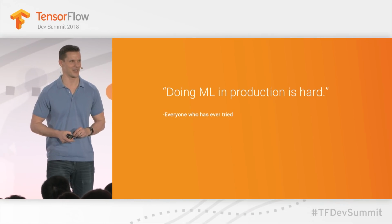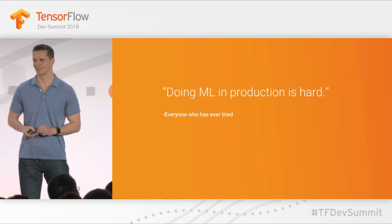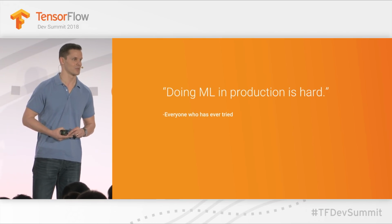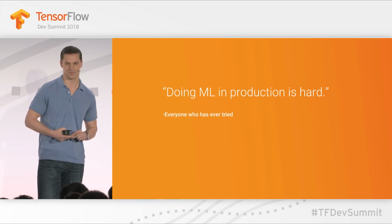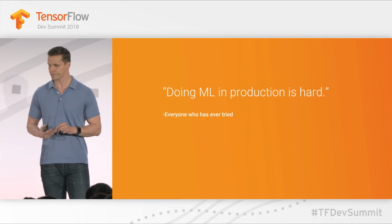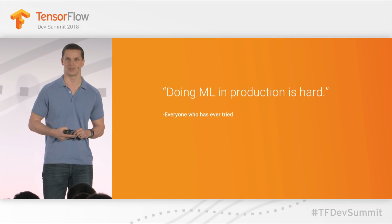So for those of you who do machine learning in a production setting, how many of you agree with this statement? Yeah, some. OK, I see a lot of hands coming up. Everyone that I speak with who's doing machine learning in production agrees with this statement. Doing machine learning in production is hard, and it's too hard. Because after all, we actually want to democratize machine learning and allow more and more people to deploy machine learning in their products.